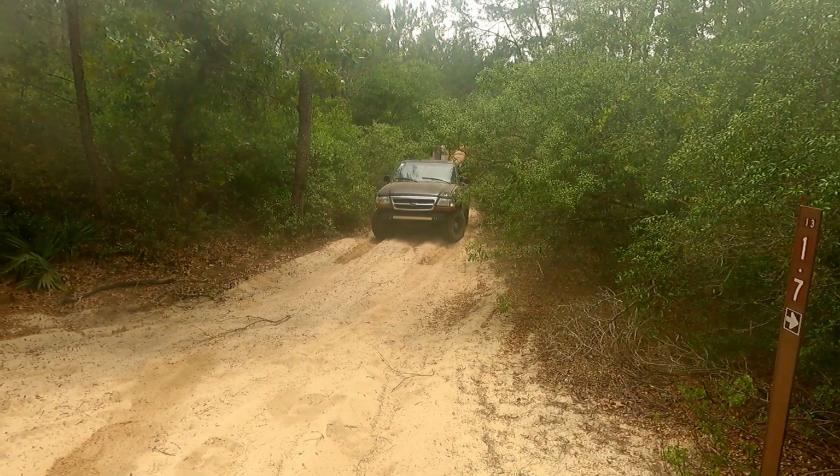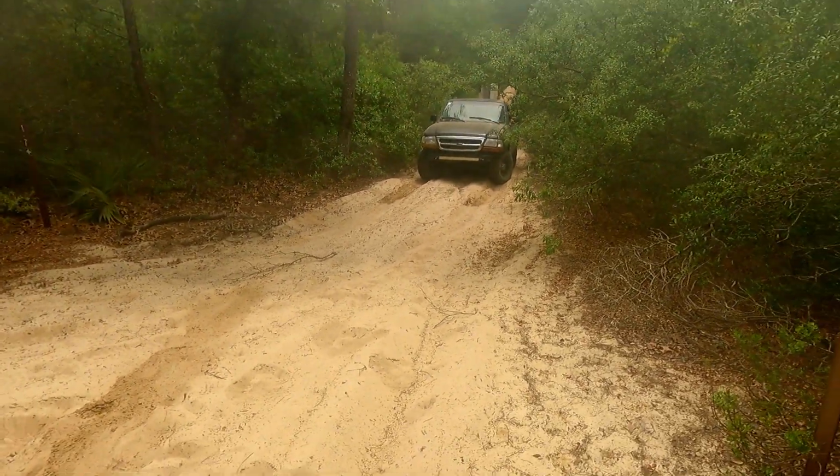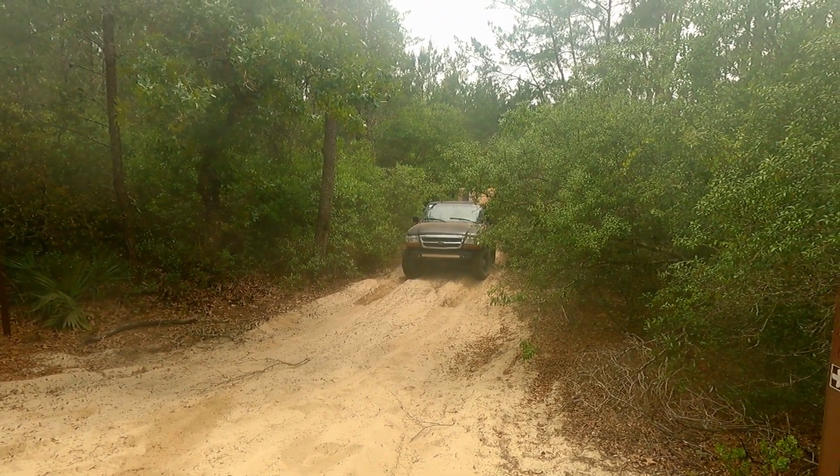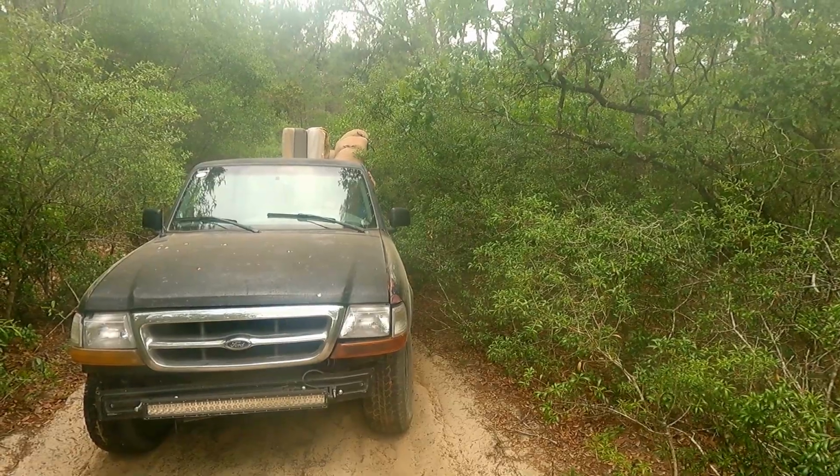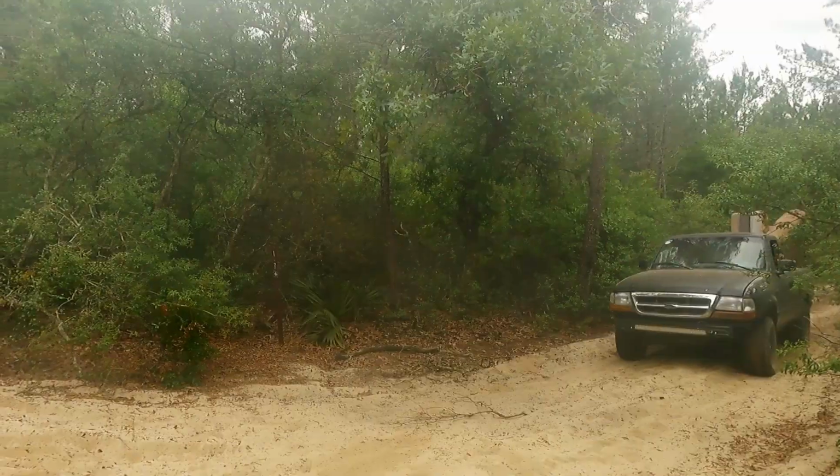All right, Robert's stuck for the first time on the sugar sand. He's gonna try and gun it. Three cylinders, two-wheel drive, and some pretty tough terrain. I think what we should do is get the tow strap out and I'll give you a pull forward.